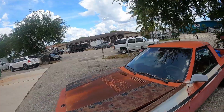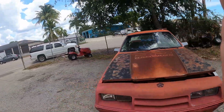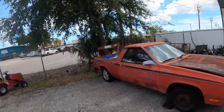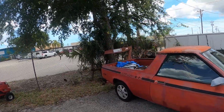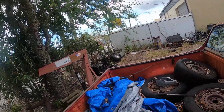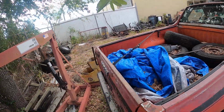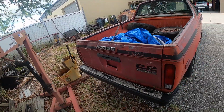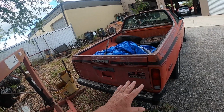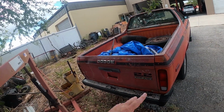So this is like a mini, this thing is like a mini El Camino. And this is when everybody was downsizing, especially Dodge and Mopar. And I don't know if I've seen one of these in years. I can't remember the last time I saw one. But they have the whole unibody, and it has a 2.2 engine in it.